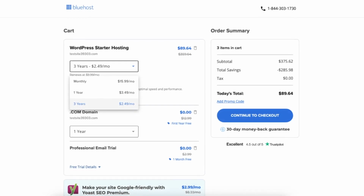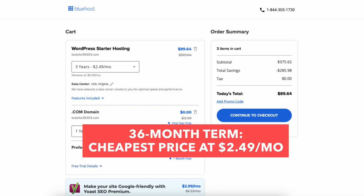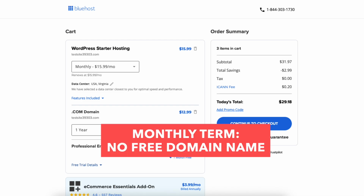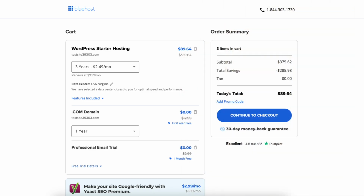Now here's something important to know. The price you pay depends on the term you choose. 36-month term: this gives you the absolute cheapest price at $2.49 a month with the discount. If you want the lowest rate locked in, this is the best option. 12-month term: a little more per month, but still discounted, and it's a good choice if you don't want a 3-year commitment. Monthly term: Bluehost does offer a pay monthly option, but keep in mind it's more expensive, and it doesn't include the free domain name that comes with the longer plans. So if you want the biggest savings, the 36-month plan is the best value overall.